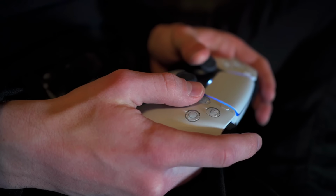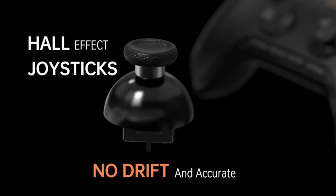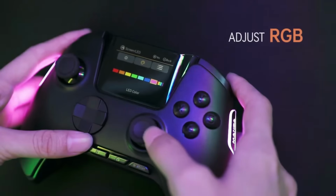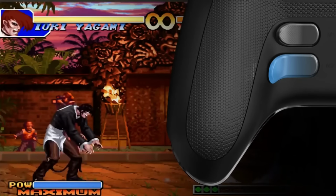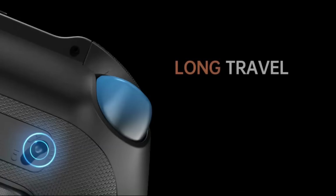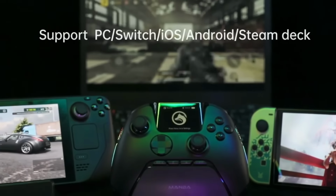Looking for a game controller that adapts to you? The ManbaOne interactive wireless controller is built for all platforms: Xbox, PlayStation, PC, even iOS and Android. Its fully remappable buttons, Hall effect triggers, and 6-axis motion sensing give you pro-level control across every genre. And with low-latency wireless, RGB lighting, and a built-in gyroscope, this controller doesn't just respond, it elevates your gameplay. It's sleek, smart, and made for gamers who never settle.